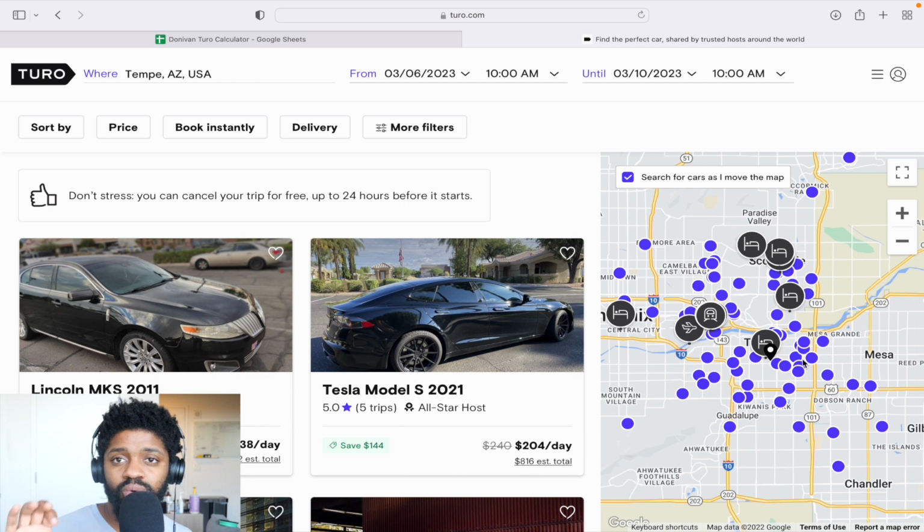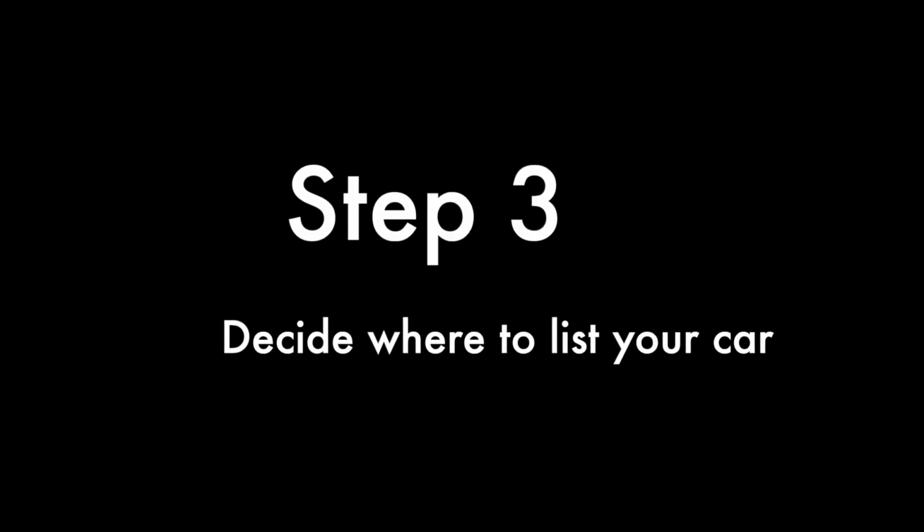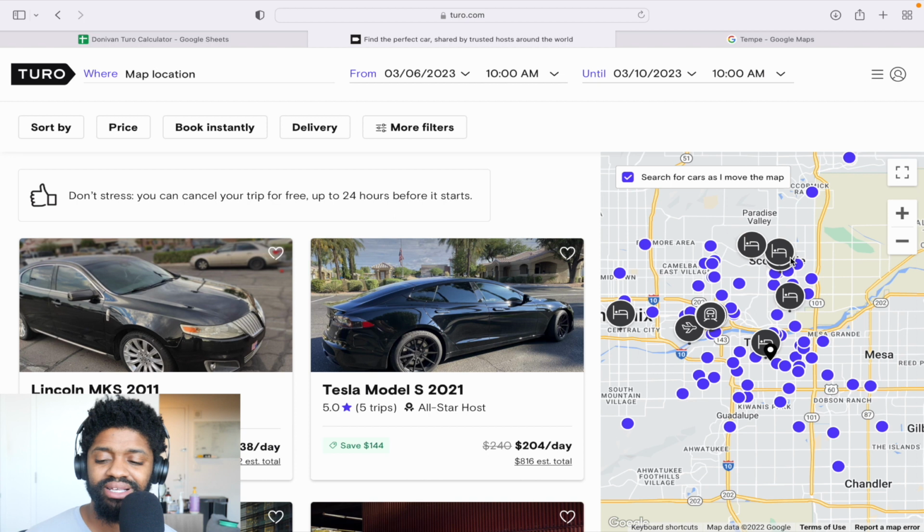You want to know exactly on the screen what I'm looking at, how many cars I can see and I can use to research. Now that we have done that, step number 3, decide where you want to list your car. Okay, I see a lot of different attractions here. You got hotels, you got airplanes, you got trains, planes, and automobiles. I like to put my car in this area because people who are coming in from another country or another state or whatever the case might be, they're probably going to come where the train is at or where the plane is at. Okay, I want to be easy for them to access my car.